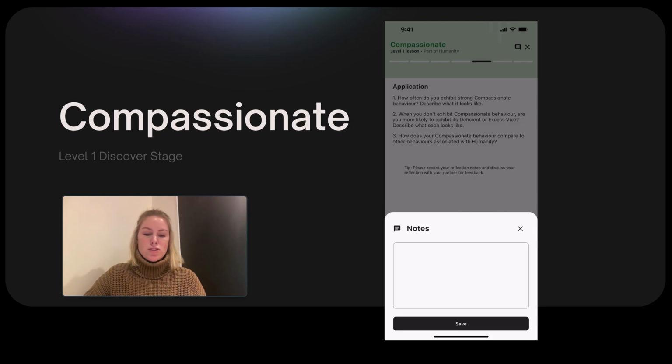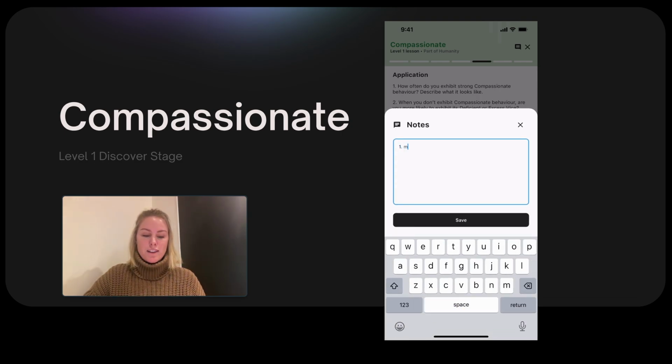How often do you exhibit strong compassionate behavior? I would say more likely than not. And what's coming to my mind as I'm trying to describe what it looks like is thinking about times that I'm unlikely to show it, which is when I'm time stressed. And I typically show it, or feel it, more internally than showing it externally.